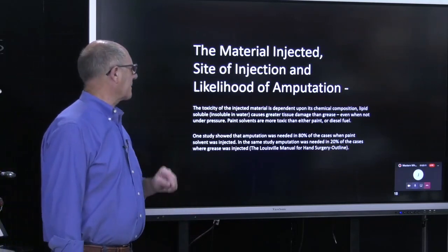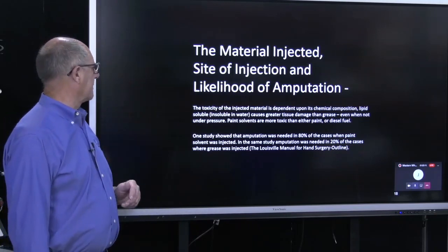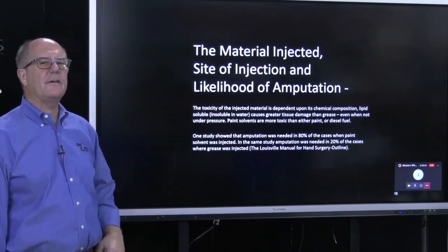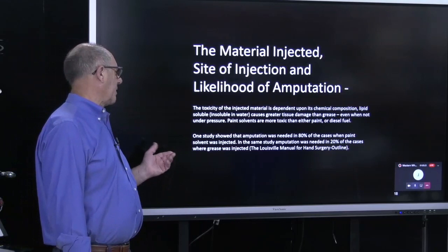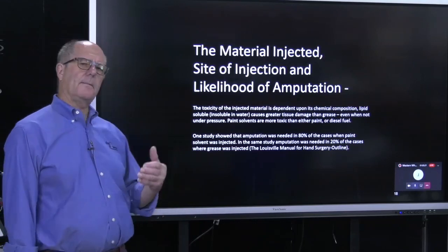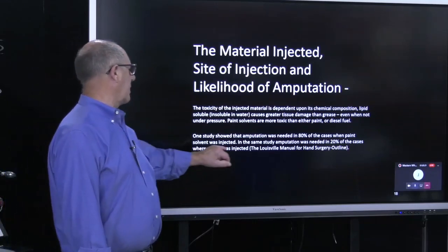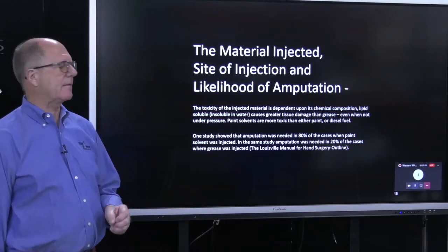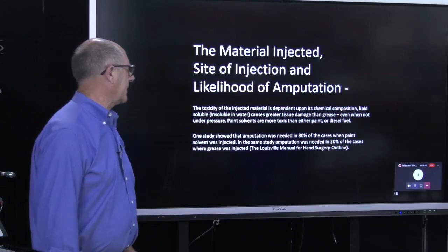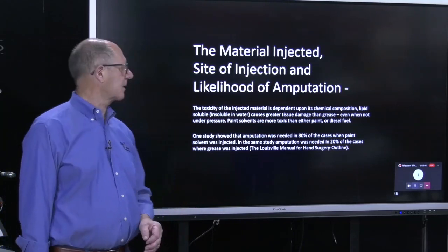The toxicity of the injected material is dependent on its chemical composition. Lipid soluble materials, which means insoluble in water, cause greater tissue damage, and so does grease, even when not under pressure, as I mentioned earlier. Paint solvents are more toxic than either paint or diesel fuel. One study showed that amputation was needed in 80% of the cases when paint solvent was injected. In the same study, amputation was needed in 20% of the cases where grease was injected.